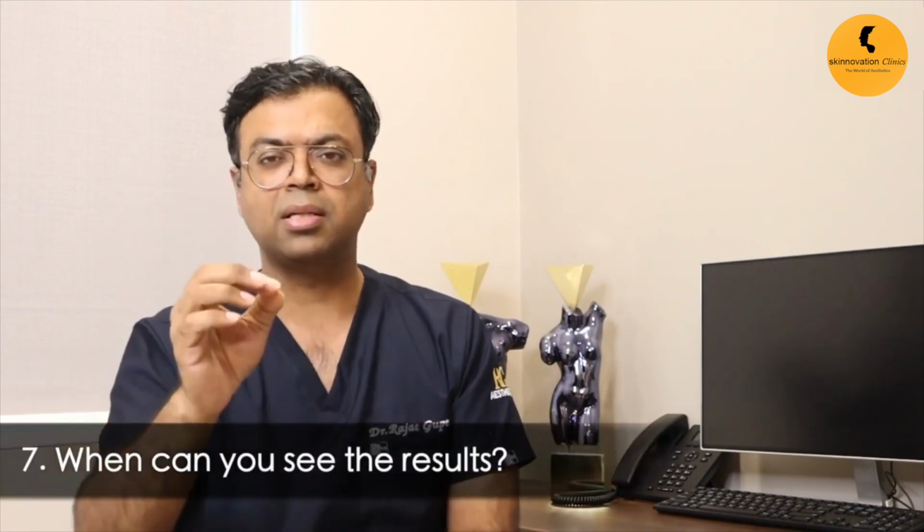And the last but not the least, when can you see the result? When can you enjoy the result? You can see the result of Mommy Makeover on the very same day, and you can appreciate the work your surgeon has done for you. But you will have some swelling, some bruising the same day, which will increase over the next few weeks, and then will start decreasing. So it's reasonable to say that you will get a near idea of your result by 4 to 6 weeks, but your final results will keep on improving up to 6 months.